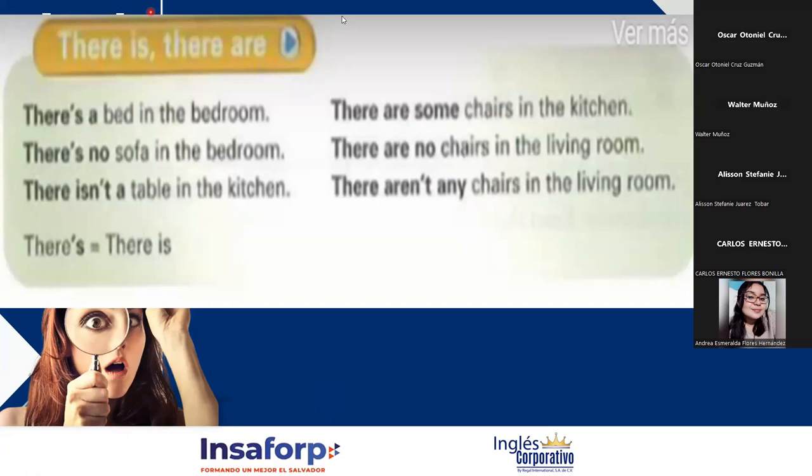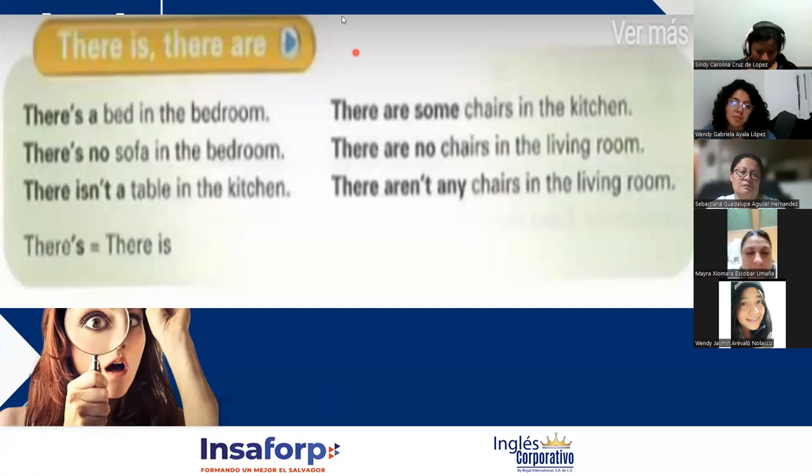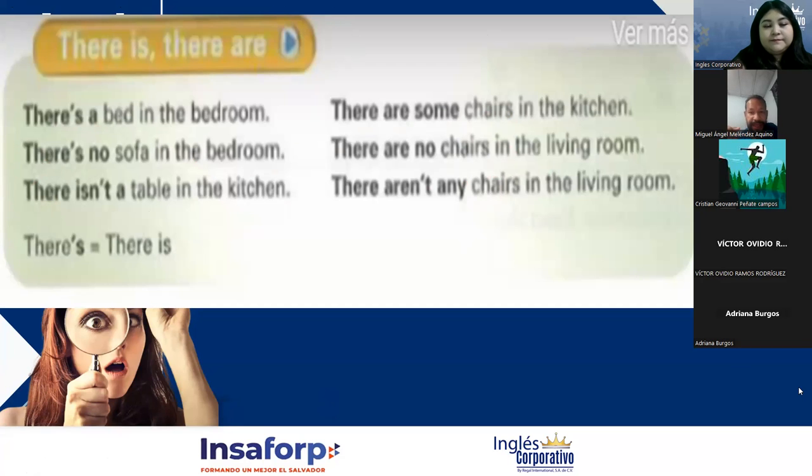There's a bed in the bedroom. There's no sofa in the bedroom. There isn't a table in the kitchen. Mm-hmm. There's equal there is. That's correct. Thank you. Perfect.